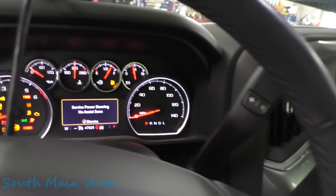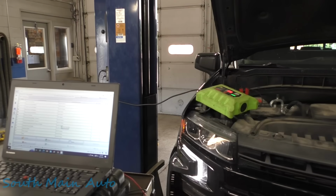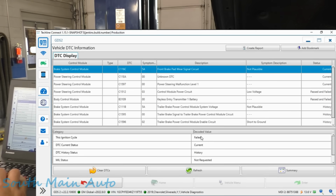So I have just key on, engine off. We're gonna go pull some codes out of this thing. So I'll get this pulled up on your screen here. I just let it go through and scan the codes out of all the modules. Now, mind you, when this thing came in, it was littered full of codes to the point it was hard to decipher through it. So I just cleared them out so I could see who's real, what's not. And here's where we're at.